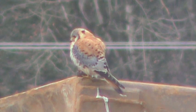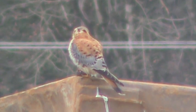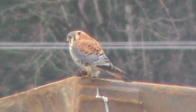Really see his colors now. Getting the profile. Oh, he's bobbing his head. Maybe he's going to take off. Looks like he's getting excited about hunting. Oh, there he goes with his food. All right, well, we got him on the takeoff. That's good. Over and out, and bye-bye.